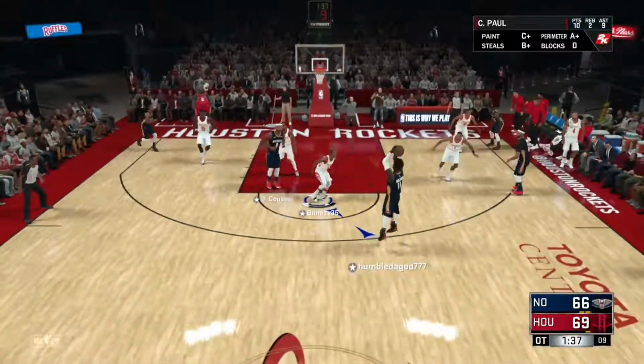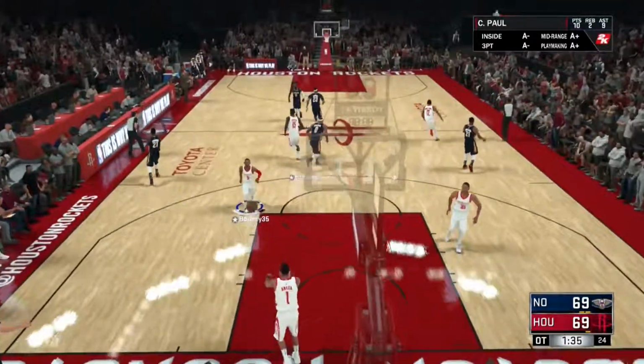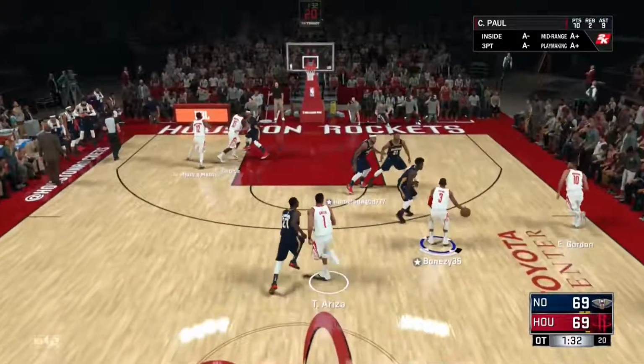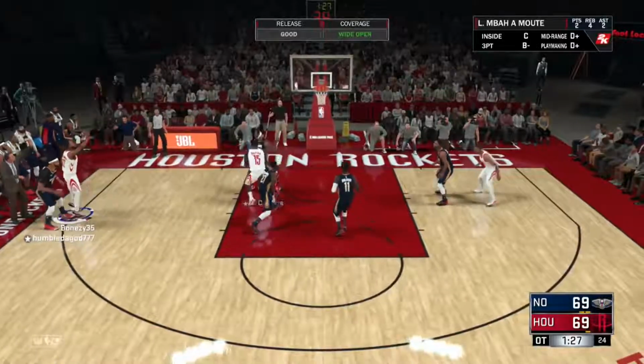The kick out to Holiday. And again, New Orleans with the triple. And just great offensive execution by both sides, leaving nothing on the table. Well, yeah, you want to save your best for last. The guys on these teams know that.